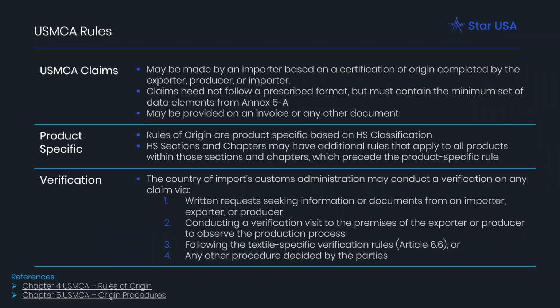The rules for USMCA origination are determined on a product-specific basis.